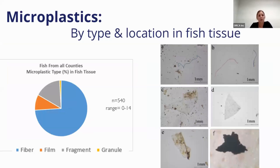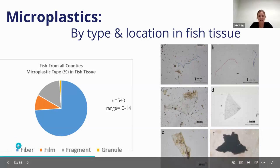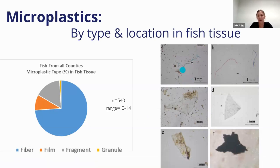What we also look for when we look for microplastics is we will categorize it by the type of microplastic. What I mean by that is if you think about all the sources of microplastic, we have clothing, which is a source of microplastic. We have tarps or sails. We have pieces of water bottles or food wrapping, and all of those sources are kind of indicative of the type. So fiber, for example, is one type of microplastic, and that is represented in picture A and B. So you can see that we have a blue fiber here and we have a red fiber, as well as another blue fiber here.